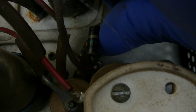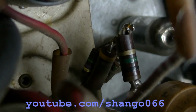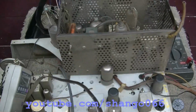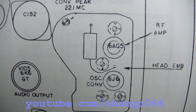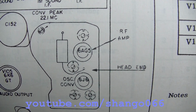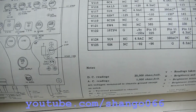How about this stack of resistors here? What's going on with this? I don't think that's factory. The schematic shows that capacitor right there. So I don't know. Did they forget to solder it at the factory, or did someone recap this thing?